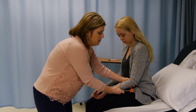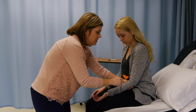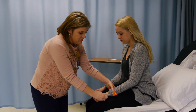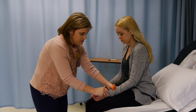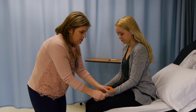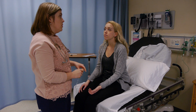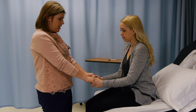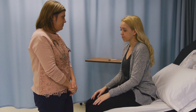Okay, and then the biceps. I try to isolate the tendon. And then the brachioradialis. She has a watch on under there. Okay, so her deep tendon reflexes are +2. Your hand grasp. Go ahead and squeeze, and her hand grasps are equal bilaterally.